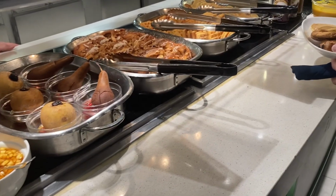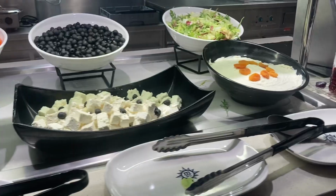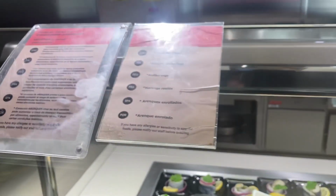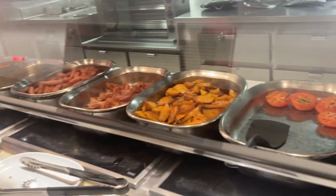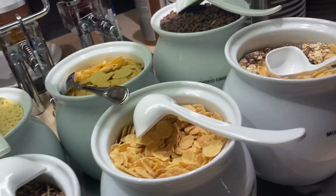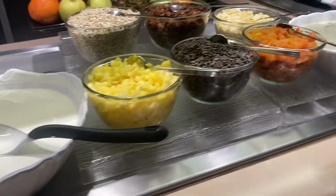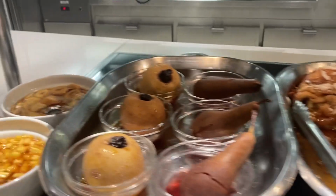So moving on to kind of the hot area, there was kind of a 50-50 split between the hot bit and the cold bit. A lot of European countries have a lot of cold, kind of continental, so ham and cheese and stuff for breakfast. However, as you can tell, there were still the hot options, like there was tomatoes, there were beans and there were sausages, there was cereals as well, jams, and there was oatmeals, etc., which I didn't have any of, but they looked really good. I definitely recommend these pecan buns as well. They were the highlight of the breakfast.